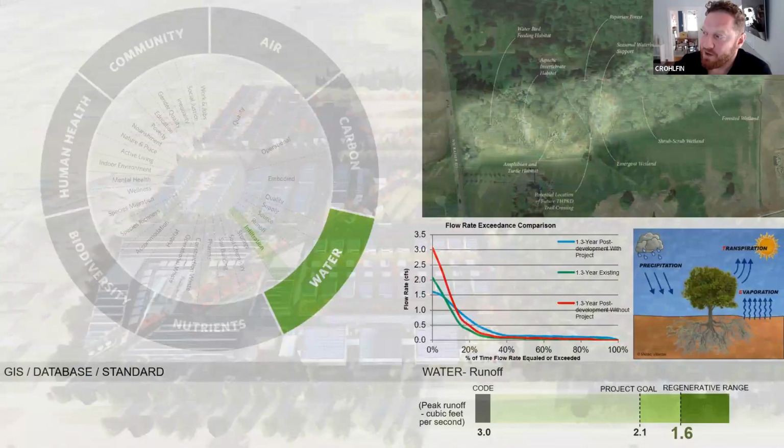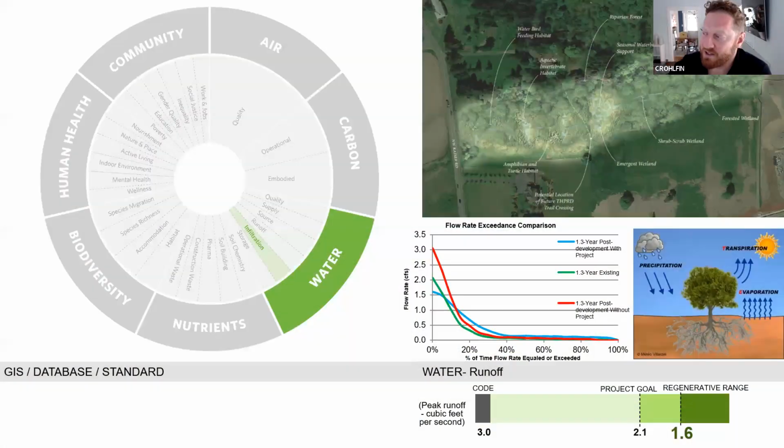And so we've actually tried to replicate within this project the same kind of infiltration, evapotranspiration, soil types as a pristine site, right? So that we don't have the issues of flooding in the future, and that we can revitalize biodiversity. And so in lieu of just meeting typical stormwater runoff calculations, right, that we usually do, we have to look at these metrics to truly be regenerative in the future and to avoid these issues.